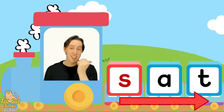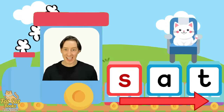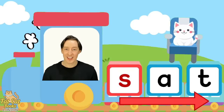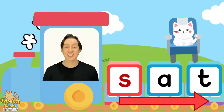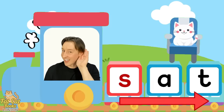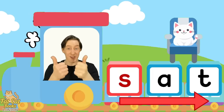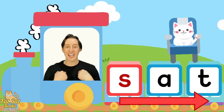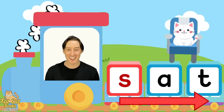Excellent. This is the word sat. What's that? That is a cat sat in a chair. Can you say that? Very good! Now let me find some more words that end with A-T.